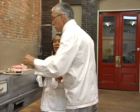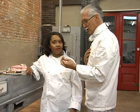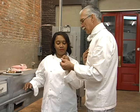This is the praline. Praline in New Orleans, I understand, is what I call butterscotch. In Europe, praline is hazelnuts and milk chocolate. This is hazelnuts and milk chocolate.